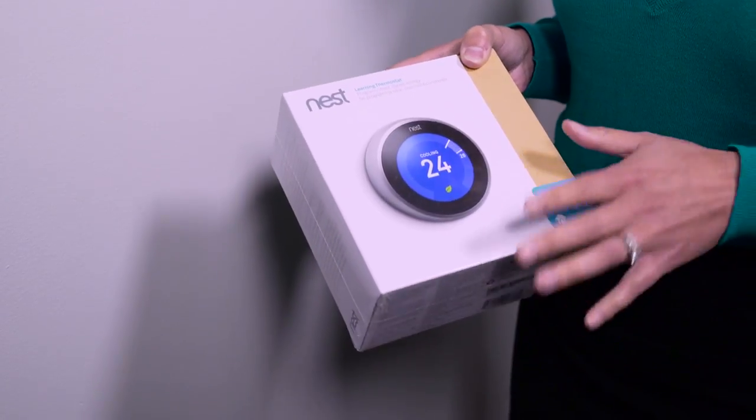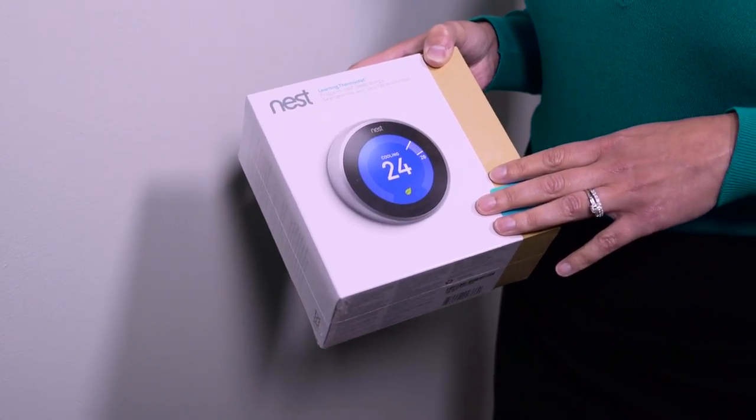What's a good example of a smart device? The Nest thermostat is really popular. It heats or cools your home based on your schedule and can also learn your daily patterns. There are smart devices for just about everything: security, lighting, and multi-room audio.